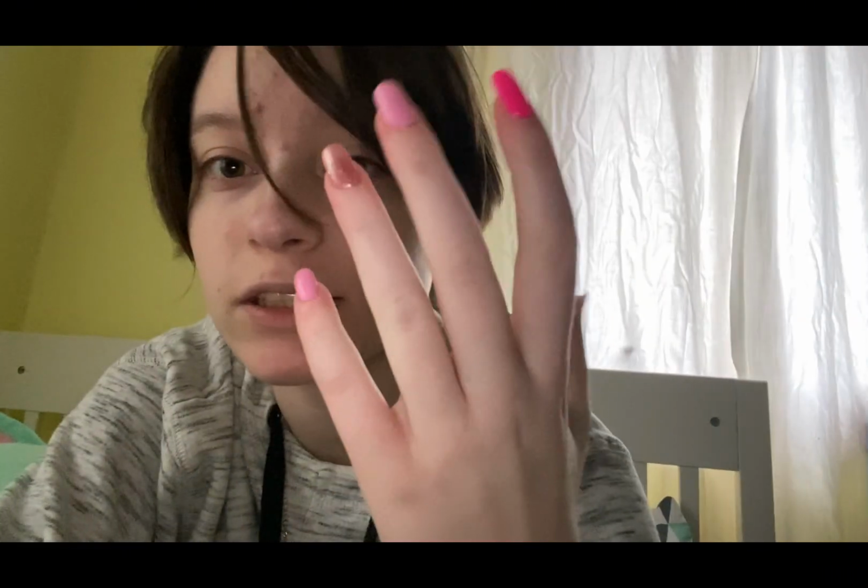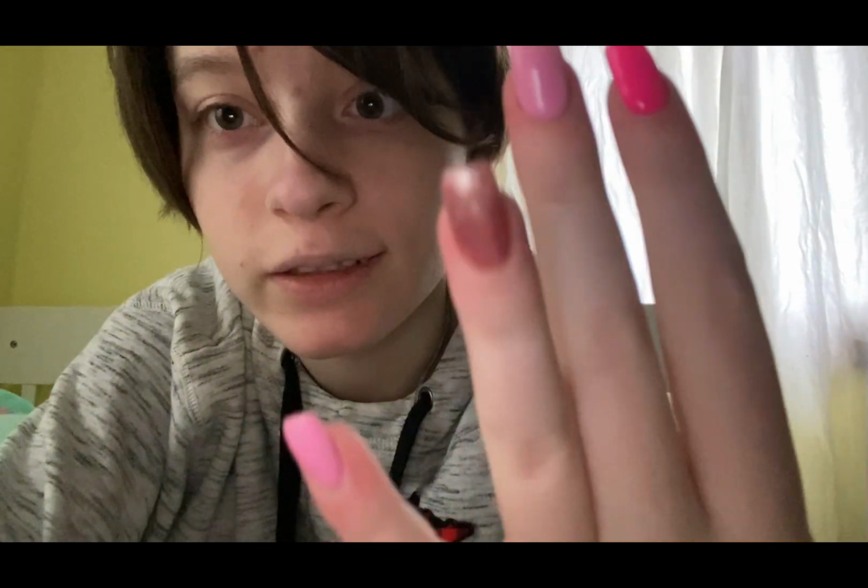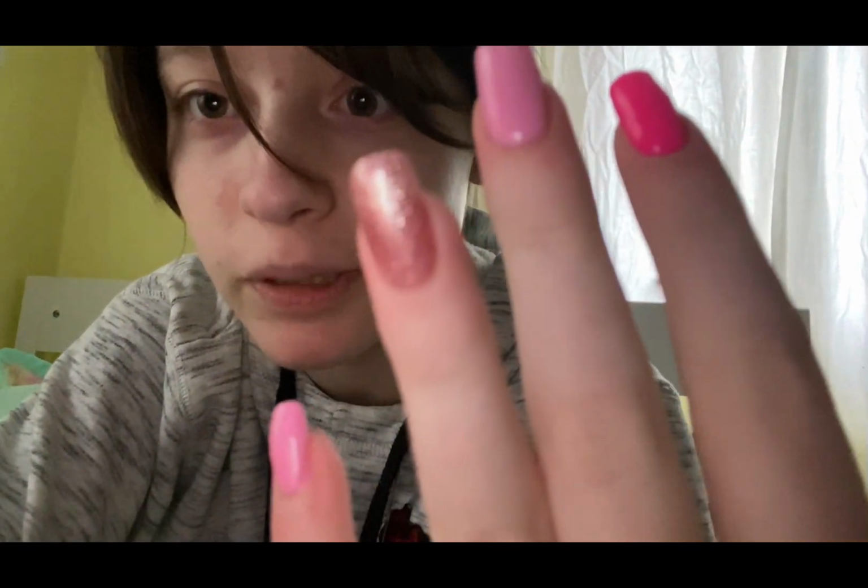If you guys didn't see my nails, here they are. I like the glitter one the best, but my nails in general look really good. He did a good job. I still prefer that other lady that did my nails and my toes when we were getting ready for my grandpa and my grandma's wedding. But she wasn't working. Doesn't matter.